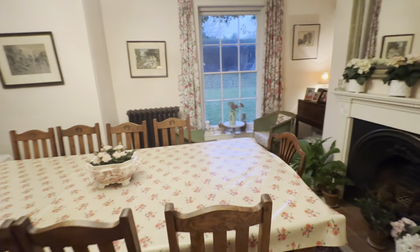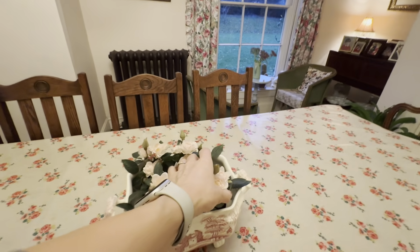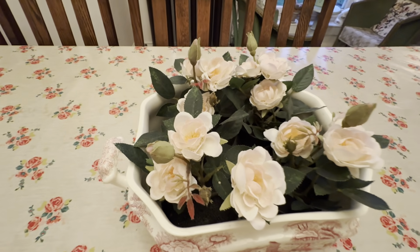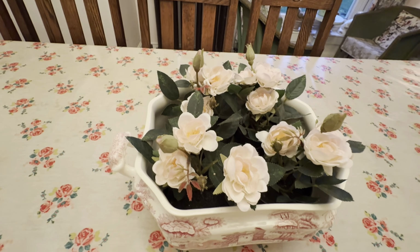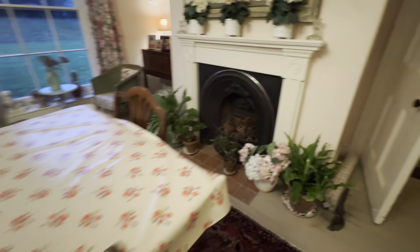I've popped the lights on in here so you can see what it's like. It's just starting to go dark outside. I've brought these back from the cottage. They were just in my window box at the cottage and they're just little artificial IKEA roses, but I think they're really sweet. Oh, look what's going on in here.